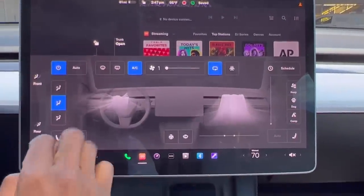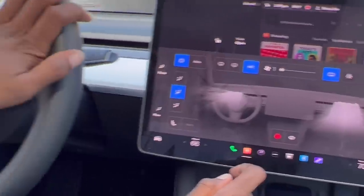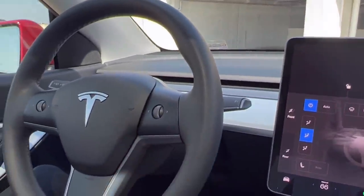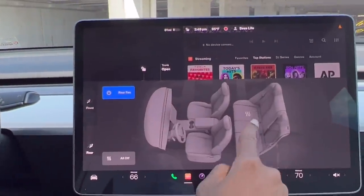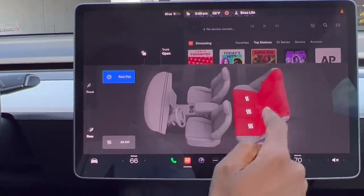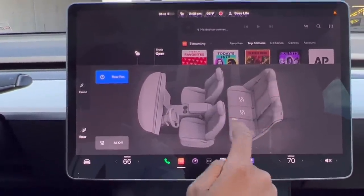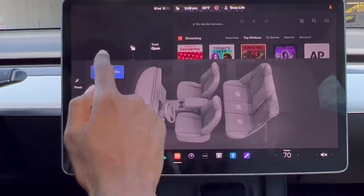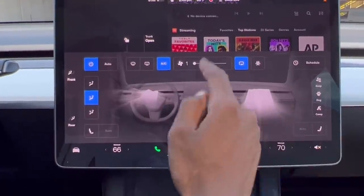And then like I said about the heated seats, the steering wheel is heated. You just click that, and then the seat will warm up. I'm gonna go to the back seats. You just boom, heat seats. So I'm gonna turn it off because I don't want Bay hot back there. He's gonna get mad. Oh, I turned the fan off, my bad. I told y'all I'm still trying to learn the controls.